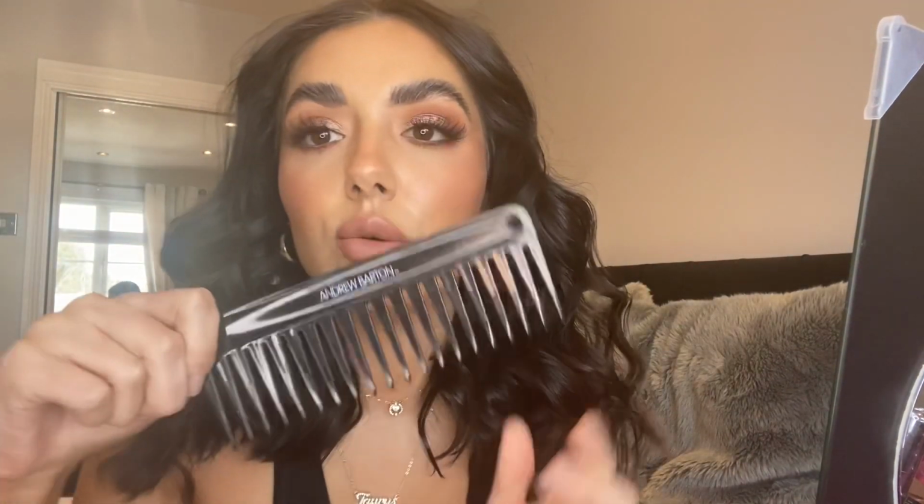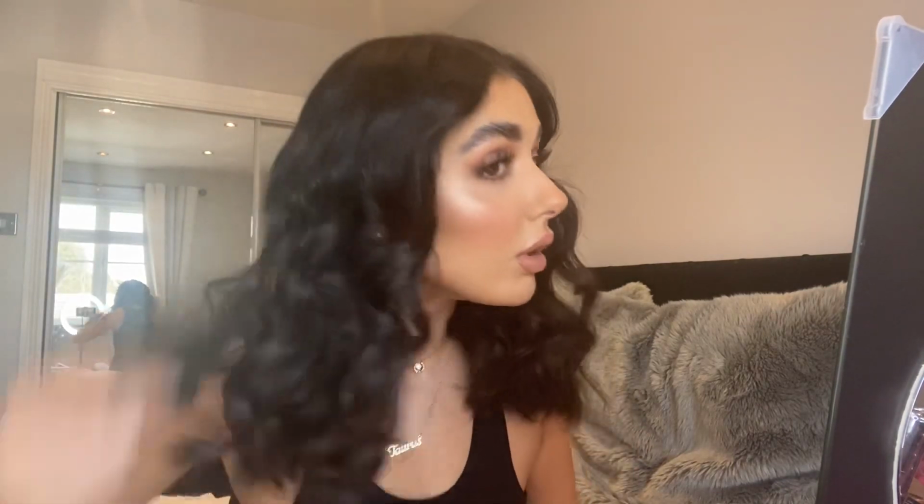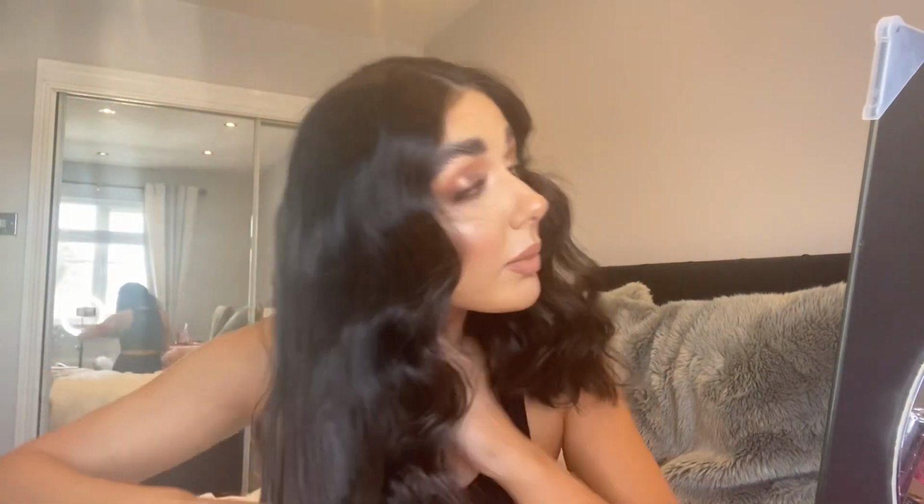And then you're going to take a wide tooth comb. This one's by Andrew Barton, but any wide comb like this works, and literally just brush through and keep brushing and keep playing with it until you're happy with the curls. So you see the difference the brushing makes as well. It just pulls the curls out even more. When you thought they were pulled out and when you thought they were brushed enough, brush them again. And then just play around with it until you're happy.